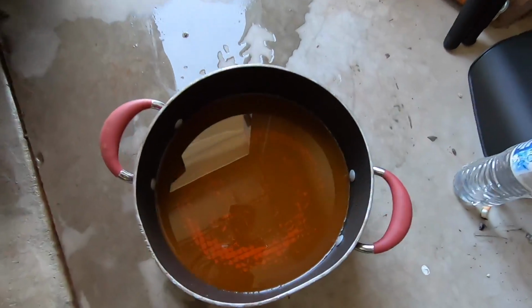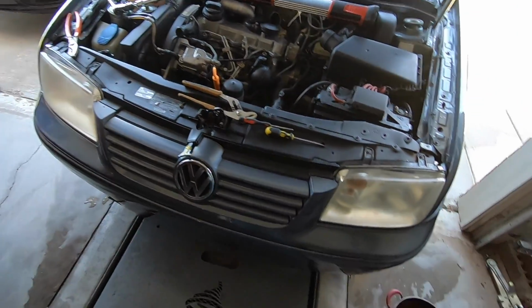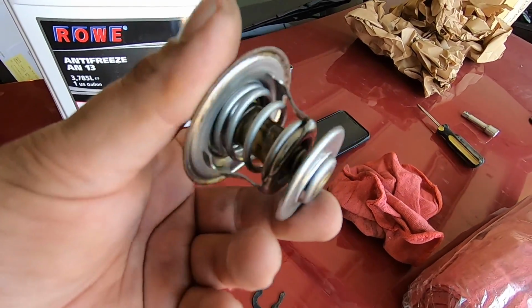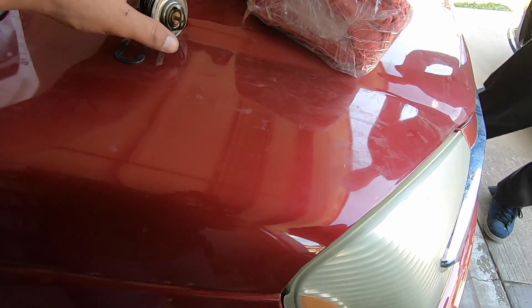All right. So check this out. The antifreeze that came out of this, orange and purple. Antifreeze that came out of the block was purple. Antifreeze that came out of the radiator was orange. So yeah, very interesting. Here's the old thermostat, which I already showed you guys.